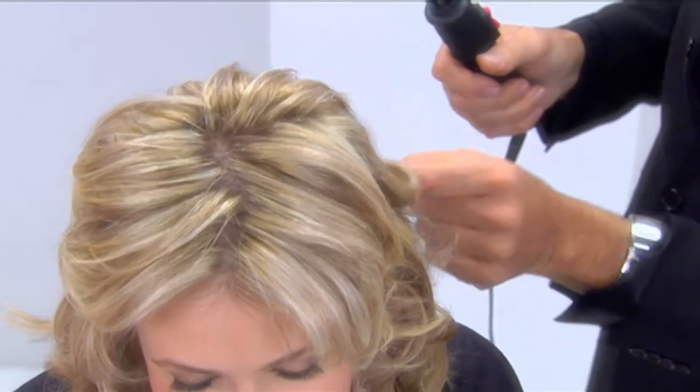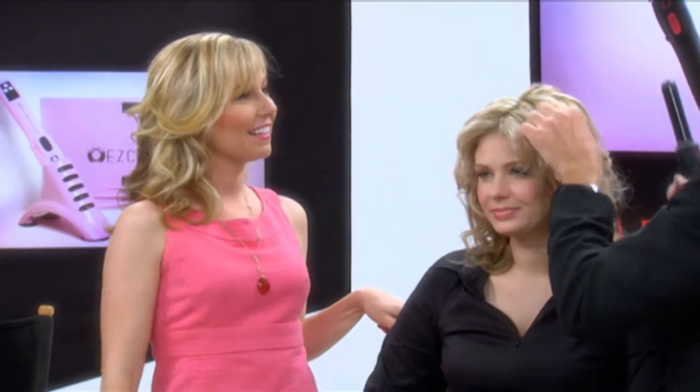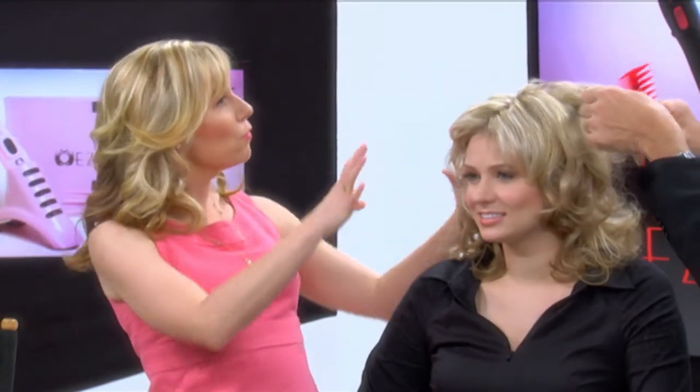But see how that goes like this? It goes back now. See, turn to the side. So that way you can have curls in two different directions and go every which way. But you can still get the style that you want. I've got curls going this way. I've got curls going that way. Creates a lot of movement in her hair.